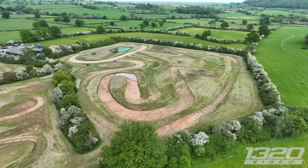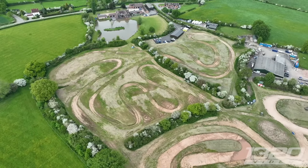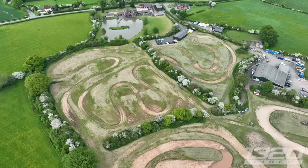Not only that, you have two test tracks on the back as well. Yeah, there's a UTV track and then a track which we use for our YouTube channel just to do silly things, really. Stupid, immature.